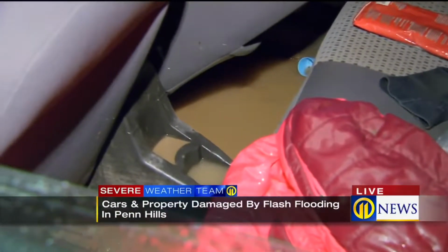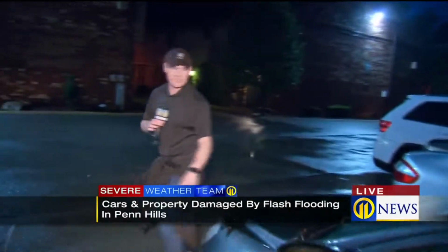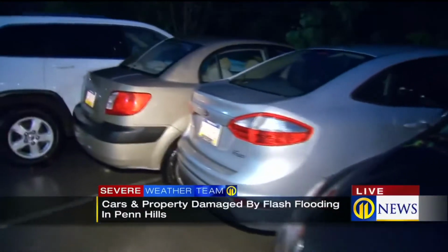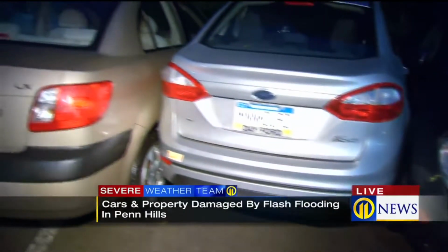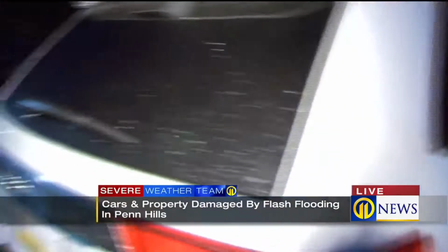And just past this point, this really illustrates how powerful the waters were. All of these cars, take a look at this. I don't know how they're going to be able to remove these and pull them out without causing more damage. All four of them sandwiched together, pushed right on top of one another. That is how intense this was overnight.